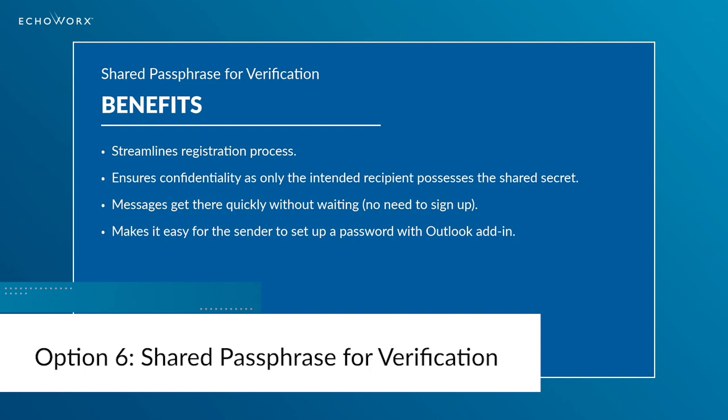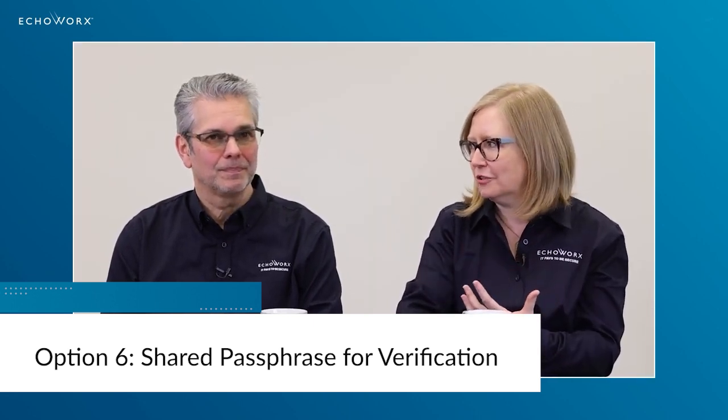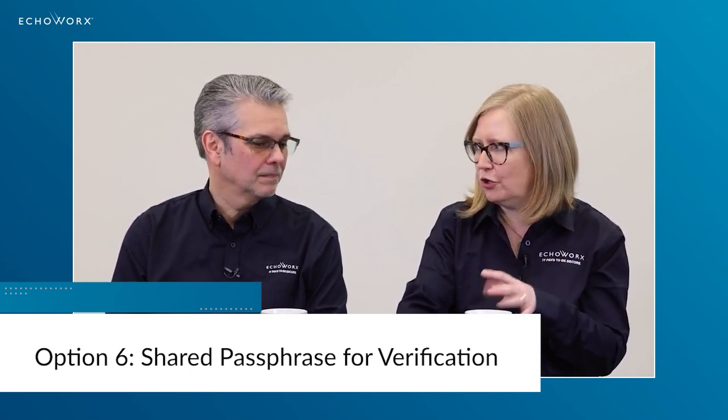Or if they're on the phone, actually, often it's set in real time. That's a great use case. The customer service rep is already talking to the customer on the phone, so it's very easy to establish a shared passphrase at that time, and then they know it. And it depends on the type of information being sent. How secure or secret does that passphrase really need to be?